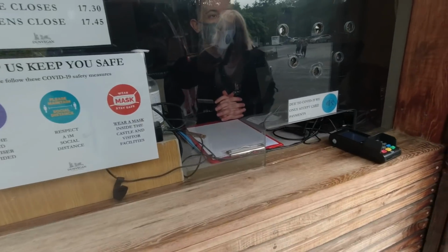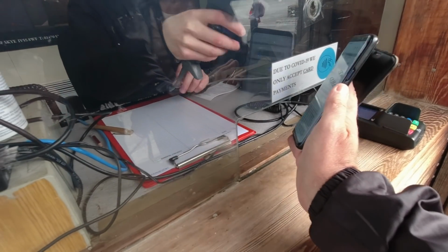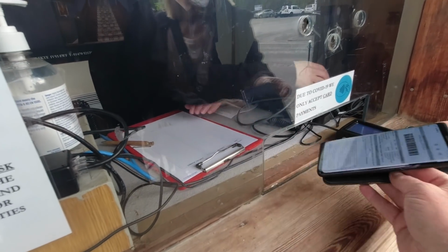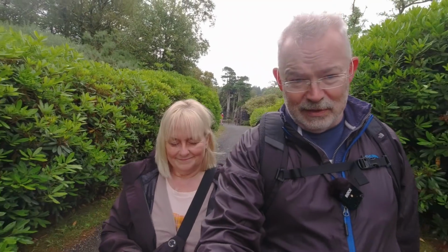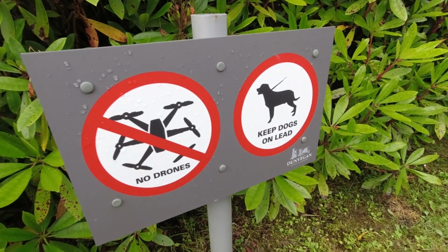Hello there, I've got an e-ticket. Right, I'll need to scan that for you. Right, we've got the tickets. So no drones. Sorry Midge, you're staying back in the van. And dogs on leads, but that's not really a problem. At least we can get in.